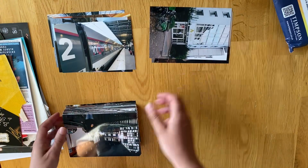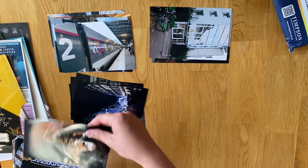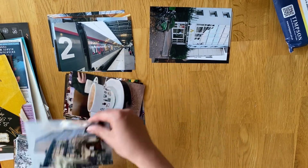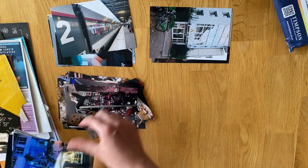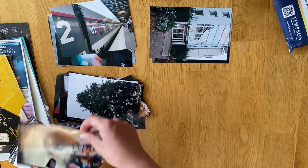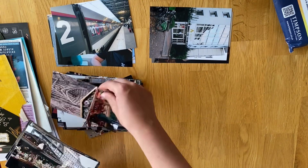They're not exact. I will eventually go through them and put them in attraction or time order, some sort of more detailed order. But for now, just putting them into sections of towns or traveling is fine for me at the moment. It just means that I can differentiate between the two different places.